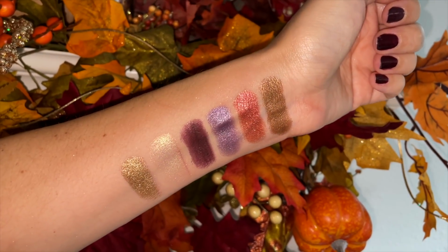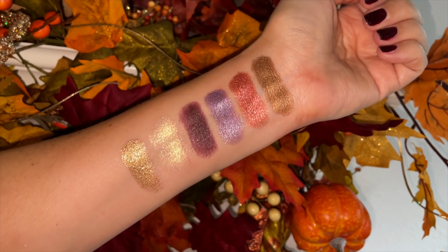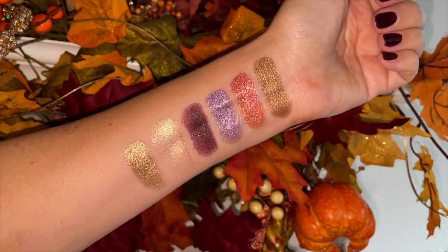This is just such a beautiful color scheme. It has some beautiful rustic bronze shades. Libertine is more of a pressed glitter, but it's not quite as messy as other pressed glitters that I've tried. But the formula in here is just so amazing. These foiled shades have a very interesting texture, but whenever you apply them with your finger, you just get this amazing wet foiled sort of look. It is just, I mean, dreamy is the perfect way to describe this palette.